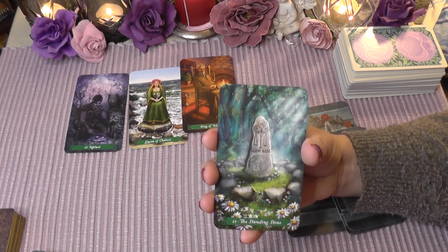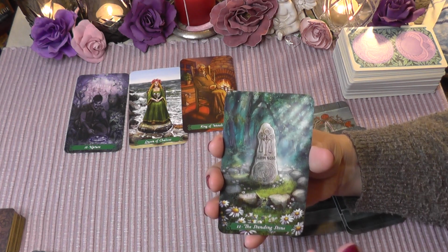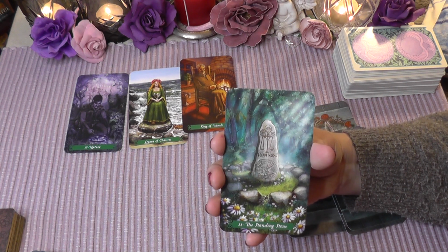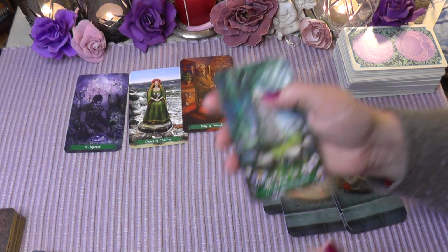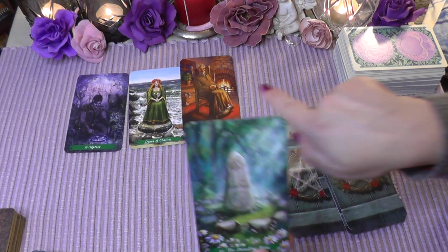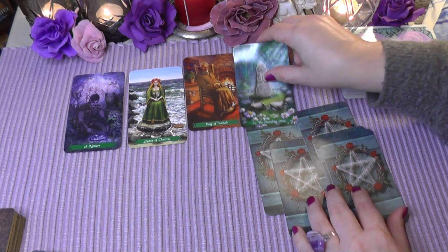So with this, it's a matter of you maybe finding your balance, or it can be a situation that's in need of balance, or it's encouraging judgment in a situation. So it could be that this situation is regarding these two. It could be. Let's see what the other cards say.